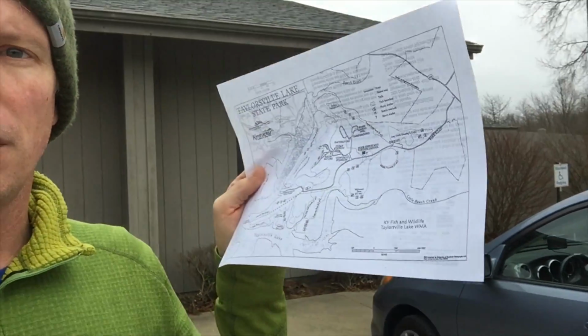Enjoy. So I'm at the visitor center here. It's right behind me, and it states the hours are 8 to 4:30 Monday through Friday, but there is no one here. So I picked myself up a little trail map, not the best quality, and I think I can read it, but it's pretty empty out here.